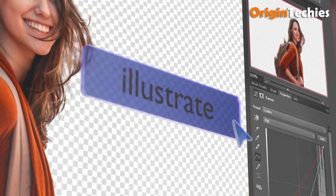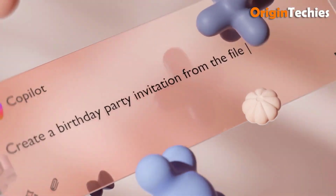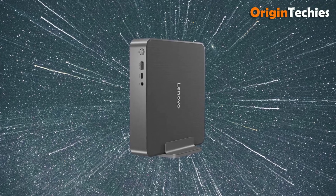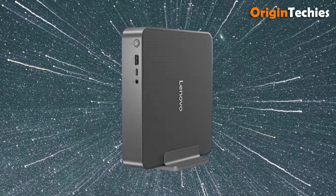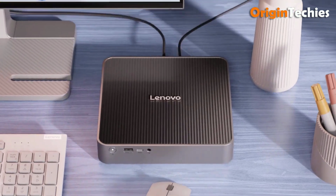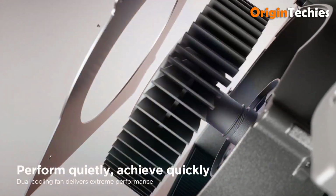Connectivity is robust, with support for the latest Wi-Fi 7 standard, ensuring fast and reliable wireless networking. The Mini X includes a comprehensive array of ports: front-facing USB-A 3.2 Gen 2, USB-C 3.2 Gen 2, and a headphone jack. Rear ports feature 2 USB-A 3.2 Gen 2, 1 USB-A 2.0, USB-C 4, HDMI 2.1, DisplayPort 1.4, and an Ethernet port. This extensive selection accommodates various peripherals and display setups.